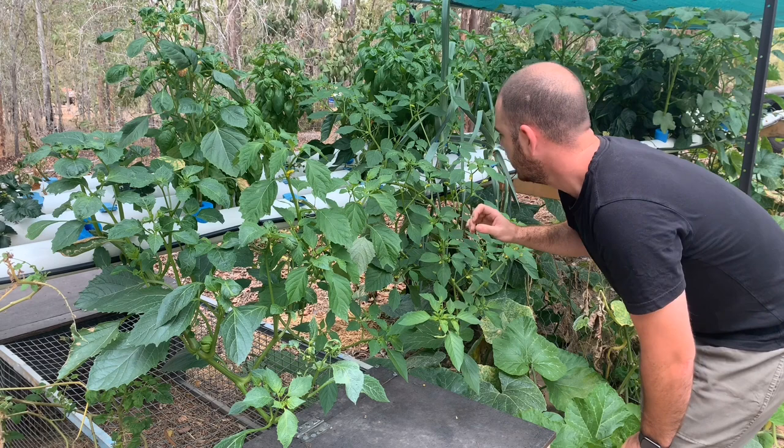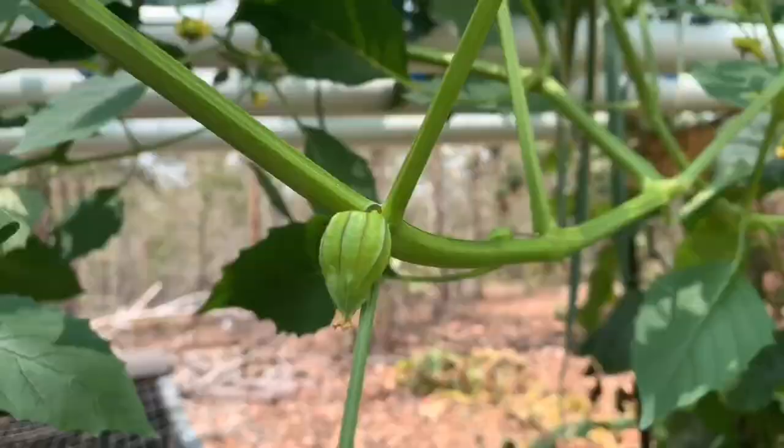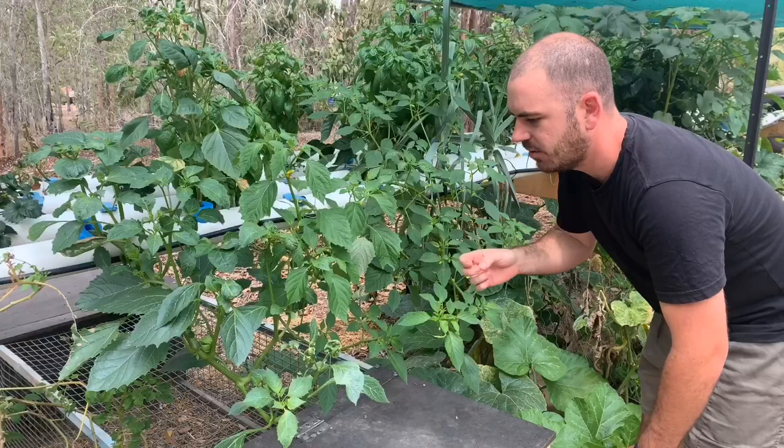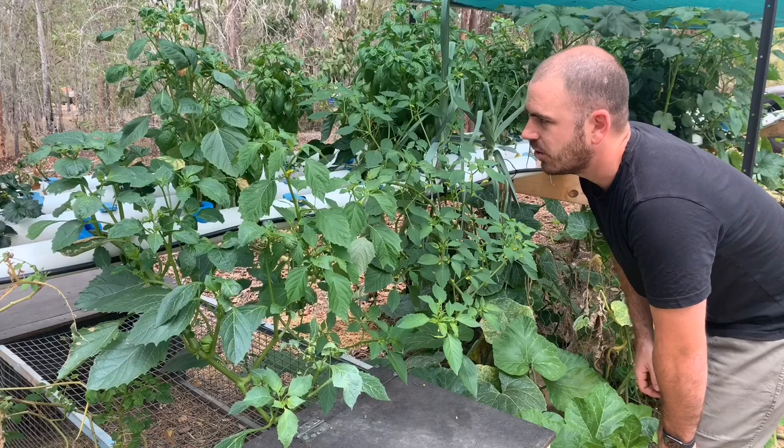So these are the tomatillos. They're going pretty good, actually. Those and the okra have gotten a bit out of hand in the NFT rails. I didn't realize that they'd be such large plants. They've got fruits forming on them, and apart from some leaf curl, which I think was from a pH issue that I had in the system when I was away over Christmas and unable to monitor it, they're doing really well.